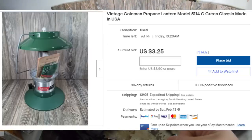I think it's a really cool item. A lot of people out there collect these things. So we're going to get it listed. Boom. Listed. So there are my five items listed for today. I already feel good. Feel like we're starting off the day on the right foot here.